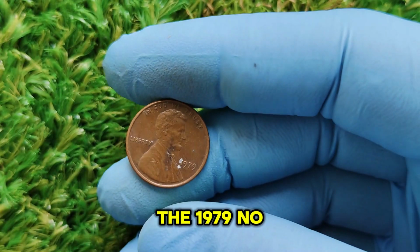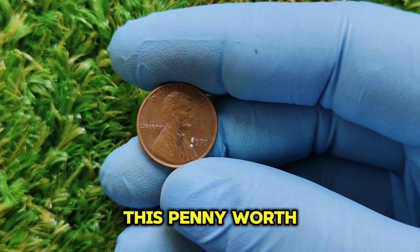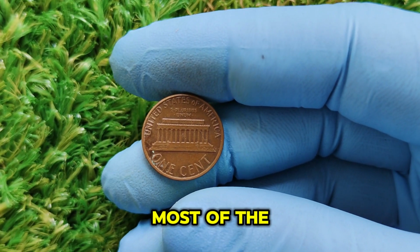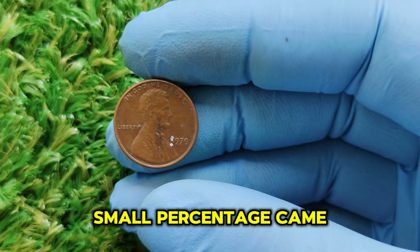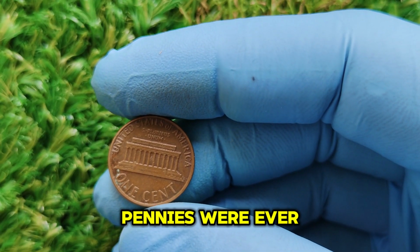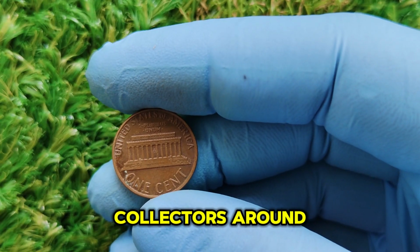The value of the 1979 no mint mark penny. So, why is this penny worth so much? Well, the 1979 no mint mark penny is incredibly rare. Most of the 1979 pennies were minted at the Denver Mint, and only a small percentage came out of the Philadelphia Mint without the mint mark. Experts estimate that only a few thousand of these pennies were ever struck without the mark, making them highly sought after by collectors around the world.